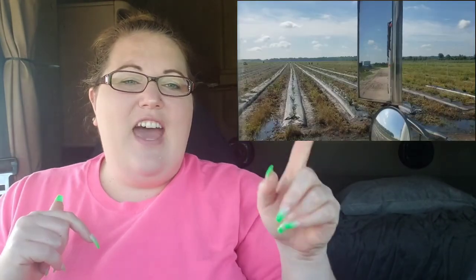So today I'm currently in a field and I will show you a snippet of that right here. I am waiting in line to get loaded. There's about two, maybe three trucks ahead of me. So once I get a little bit closer to what they're doing up there, I will show you, because it's actually like a pretty cool process.